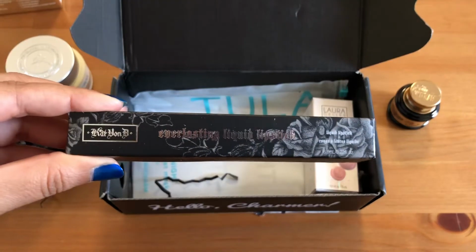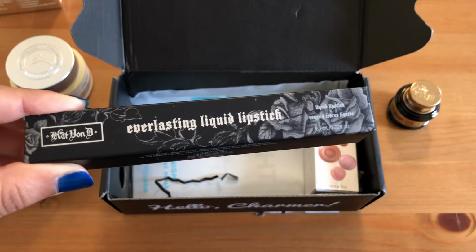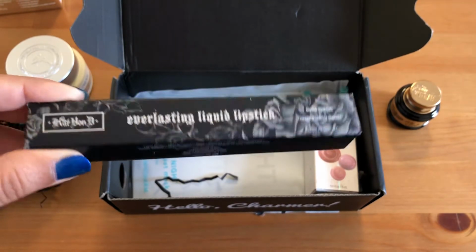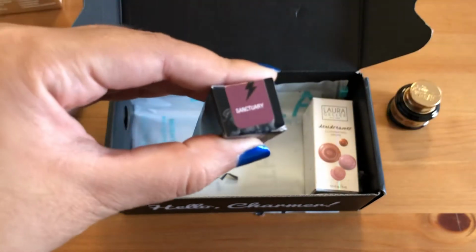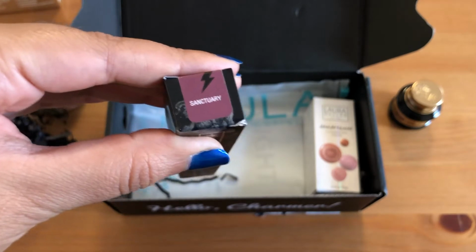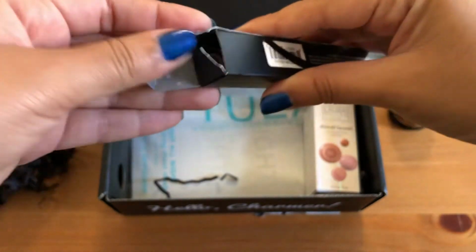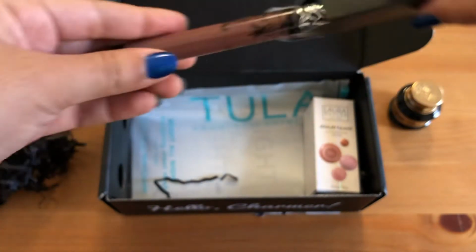Everlasting Liquid Lipstick. I have a different color, and I definitely like the formula. I'm not gonna open it because the shade is Sanctuary. I think I'm gonna go to Sephora. I usually test them out there to see if I like the color before I open one for myself. In case I don't like it, I can always gift it to someone else. But let's see how it looks.